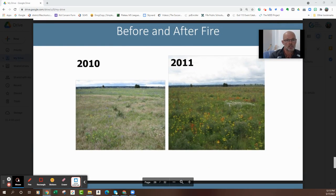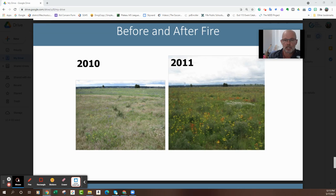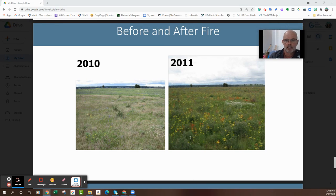All right, here's two pictures of the same field, one before a prescribed burn and then one after. It's easy to see that on the right-hand side, there are many different species. And this was taken in the same month on a typical day. It seems like it was pretty close to the same weather happening. So you see the diversity on the right-hand side.